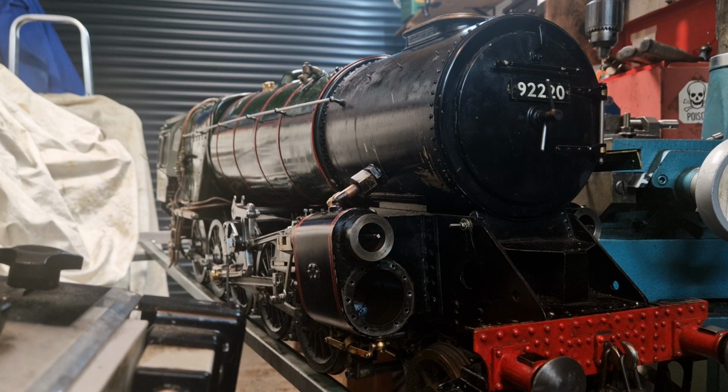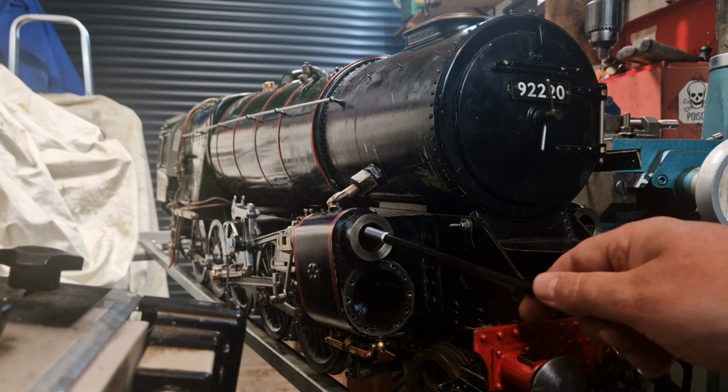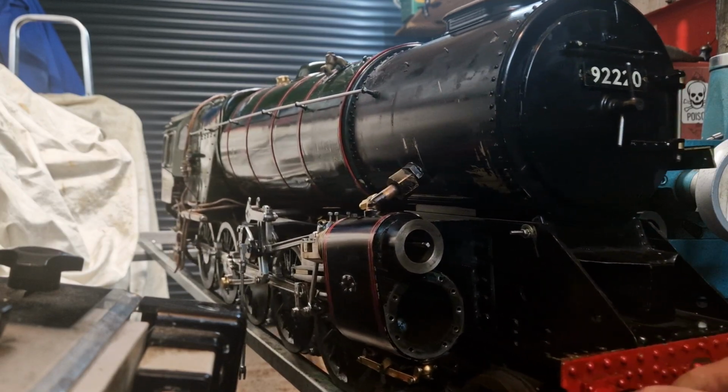Anyway, so it turns out I'd actually had a seized valve since I came in. So this is a valve. It's a piston valve engine. You can't see it too well here. That's your main cylinder in there. Just drop forward a little bit.